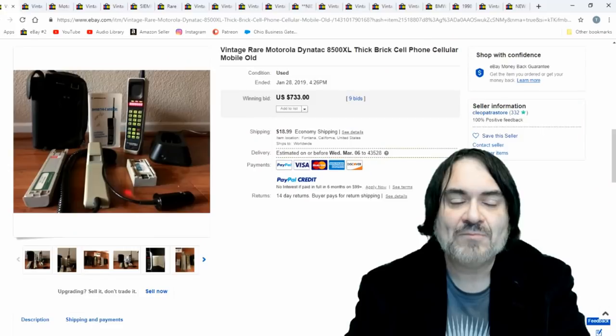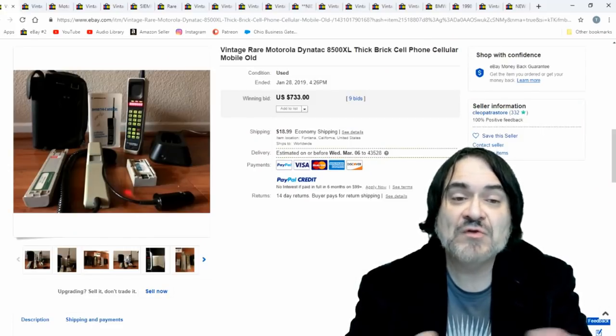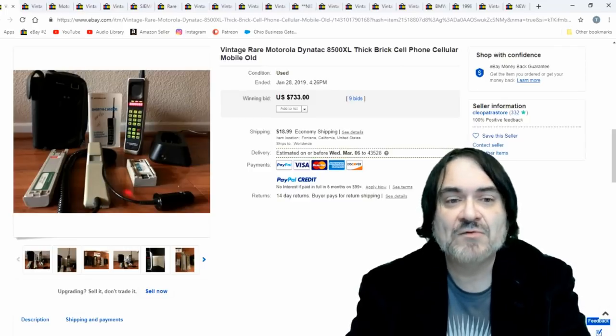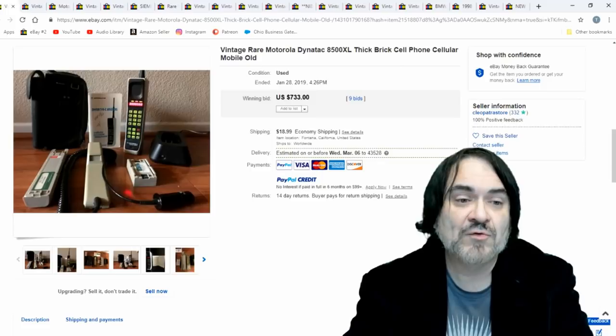I've got other places that I can invest my money and do better flips that I don't have to worry about returns or scammers or anything like that. But we're going to go to the screen and talk about vintage cell phones right now. So here we are. This is vintage cell phones. This here is a brick. They call them brick cell phones. It literally looks like a brick size-wise. This is what was first around.